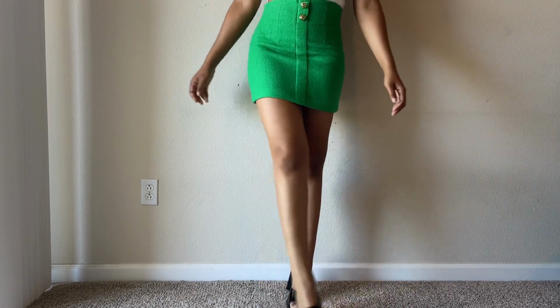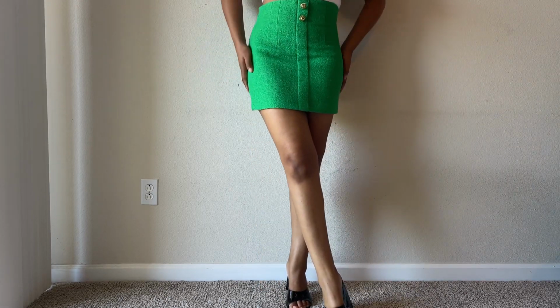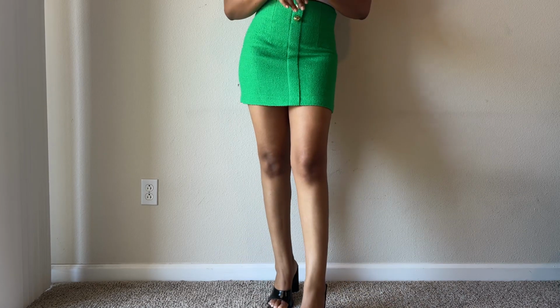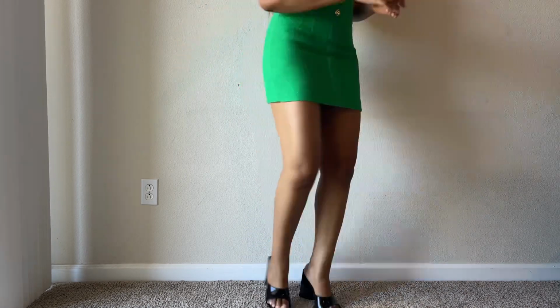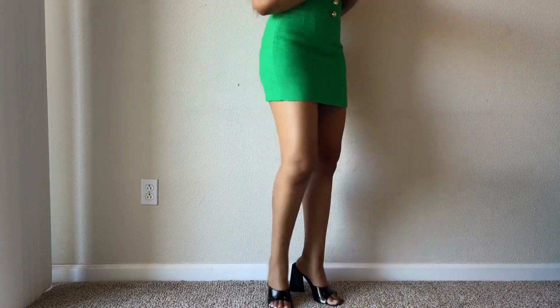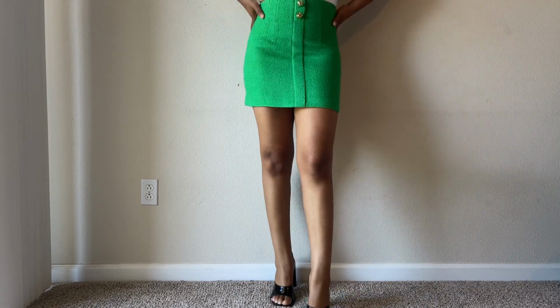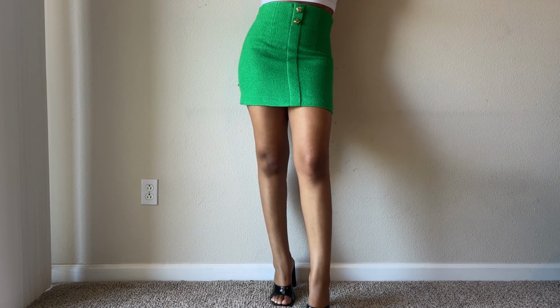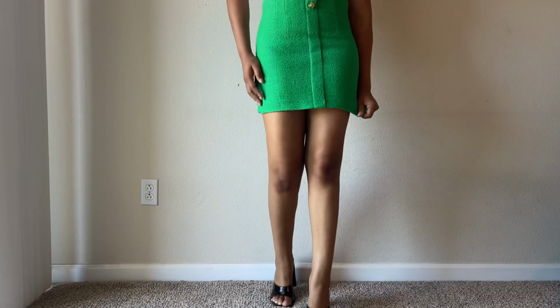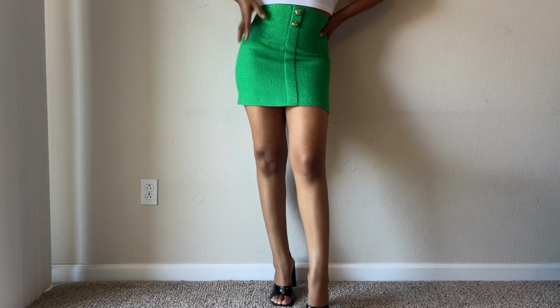This skirt has a matching top and matching blazer, but I didn't want to get the blazer. I just wanted the skirt, because look at the color. It's giving me low-key Chanel vibes when you don't have the money for Chanel. But I love the skirt. It fits really well. It's a cute little mini skirt, and the material's really nice. It gives you a little bit of a shape. It hugs your thighs and your body very well. I love this skirt. I'm so happy I was able to buy it on sale.